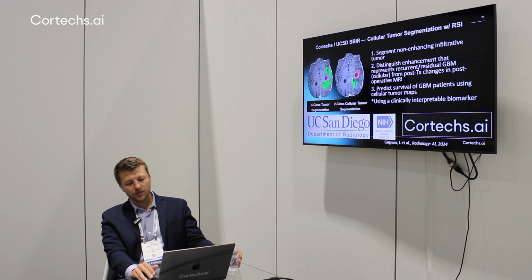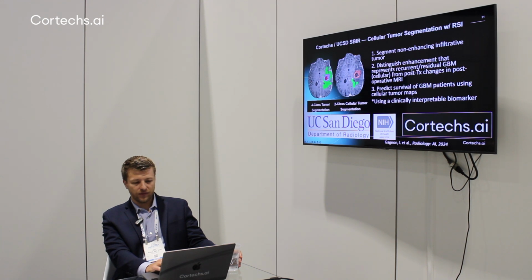Okay, so this is the research that was part of a SBIR grant that Cortex got that I was involved in. And the goals of this project were to be able to segment non-enhancing infiltrative tumor. Again, this can be challenging, to distinguish infiltrative tumor from what's edema or post-treatment changes. And then also to distinguish enhancement that represents recurrent residual GBM from post-treatment changes, so sort of pseudoprogression. And then taking these maps of cellular tumor, the volumes of actual cellular tumor, and trying to predict survival.